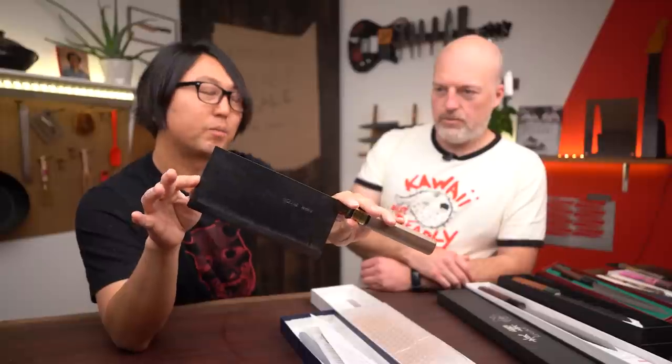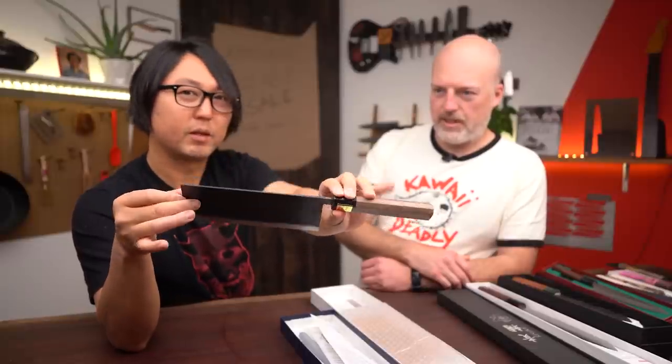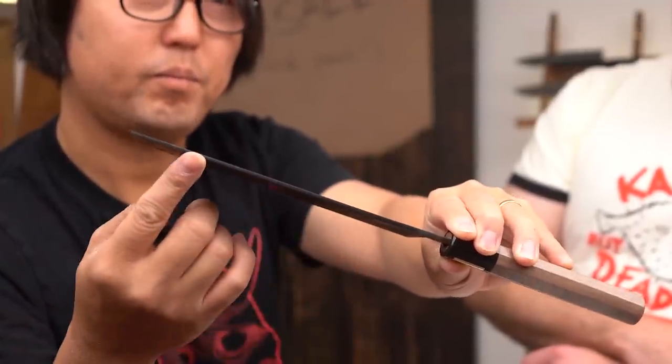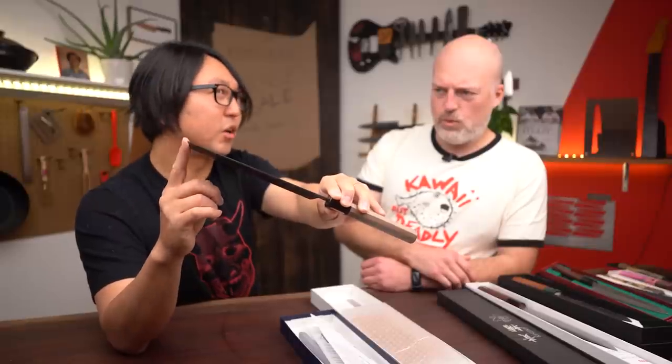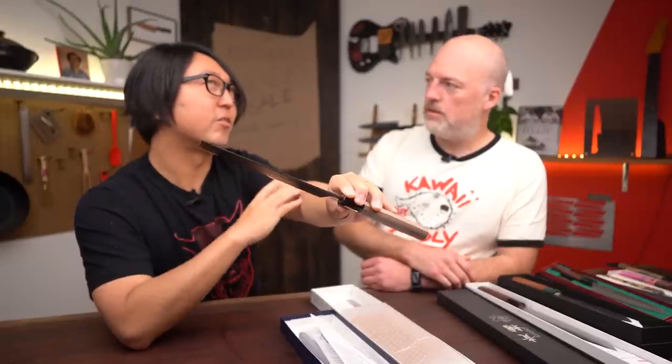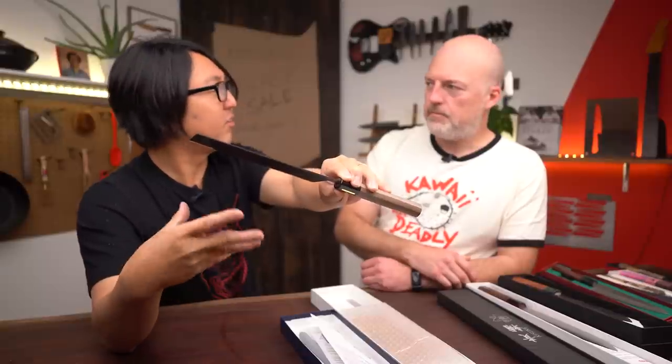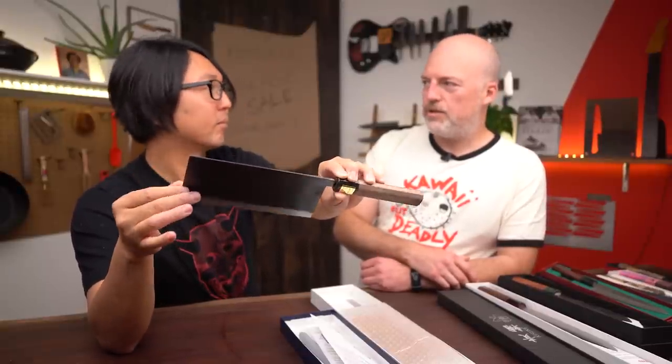Roll the spine over. I don't know if you can see that on the camera, but look at the taper on that blade. That's nice. So this Chinese cleaver, the Chukabocho, is not really the Chinese cleaver to cut bones with. This is really just think of a really big Nakiri. Vegetables, raw meat, fruits. But not the bones, and not the pits, and not the shells, and not the rocks.